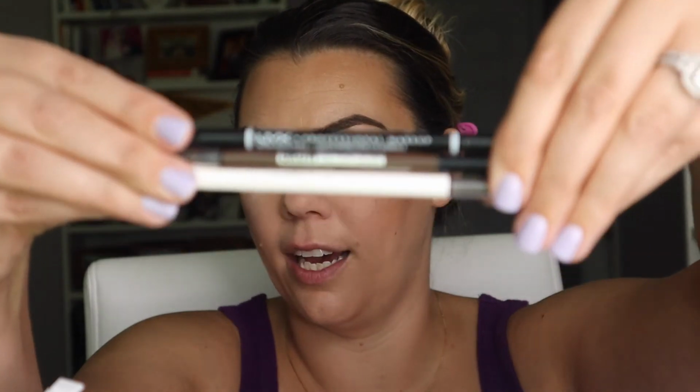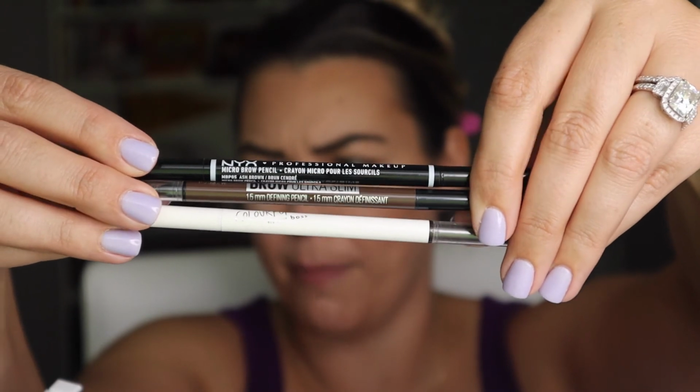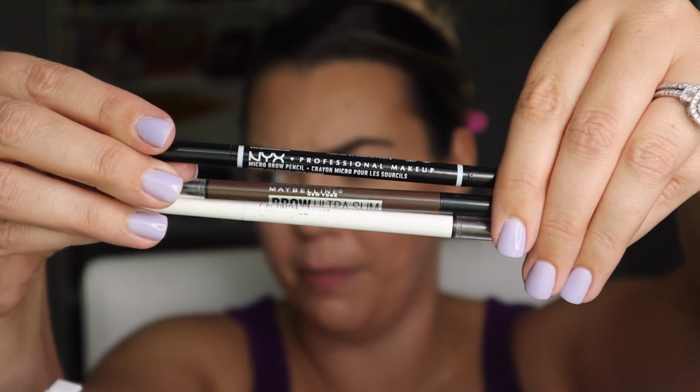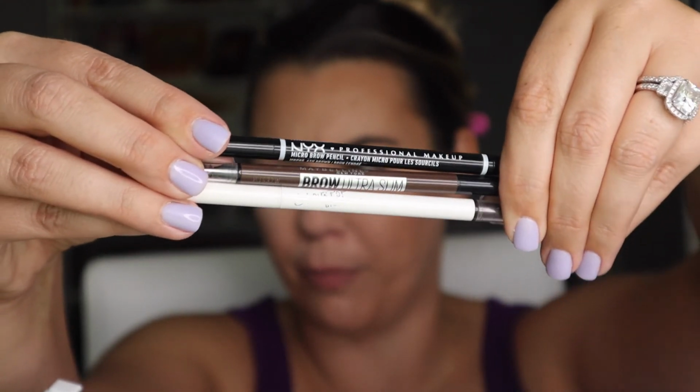And then for the brow pencil category, we have the NYX Micro Brow Pencil, the Maybelline Brow Ultra Slim, and the ColourPop Brow Boss. So I hope you have enjoyed this brow prep and do tutorial.